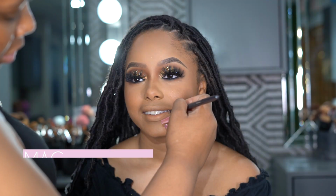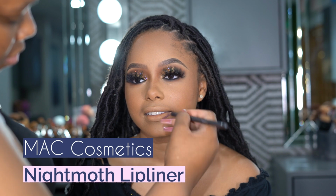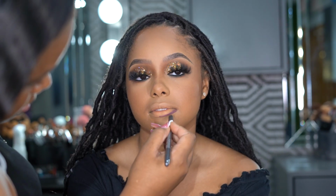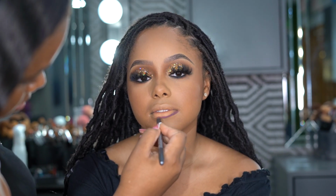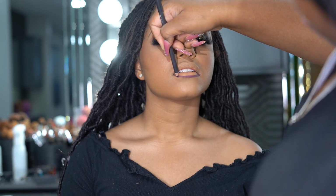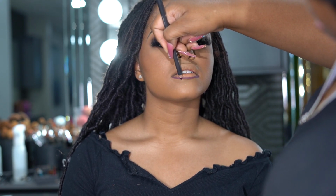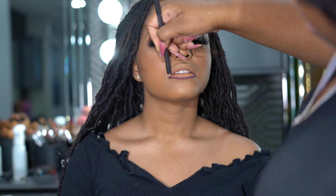And now I'm going to line Shay's lips with Night Moth from MAC. This is an OG lip liner, you guys. It's a staple, especially when you're doing red lips. But yeah, I'm taking Night Moth and I'm just really tracing out her lips. Whenever you're doing red lips, take your time, you guys. Really take your time. It takes a lot.